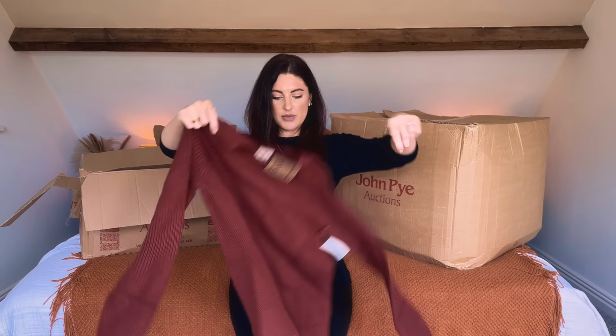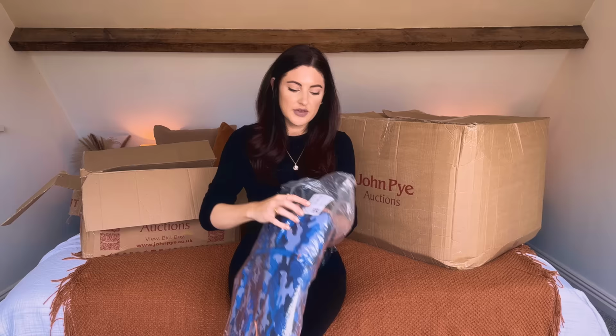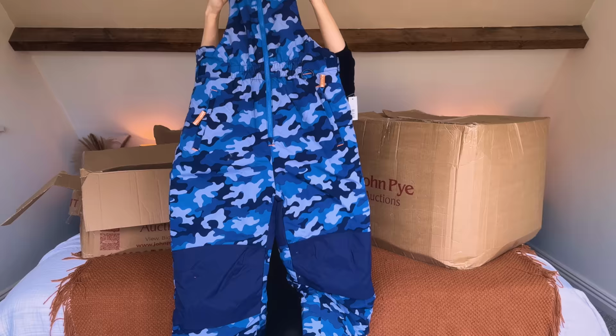Obviously, we've got a lot of repetitive items, like the Love Island t-shirts, which are not ideal. Next up, this is quite a big item. It looks like some kind of ski jacket, but maybe kids' again. This one is from Amazon Essentials, the Amazon Essentials Boys Water Resistant Snow Bib, Blue Camo, Extra Large. That's cool. That's definitely going to come in handy for someone.